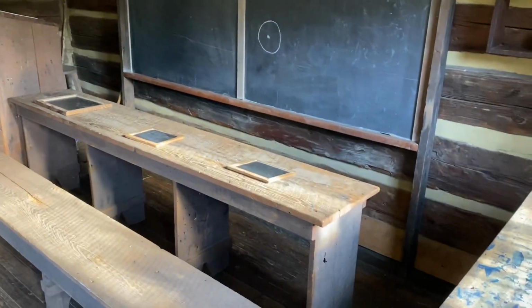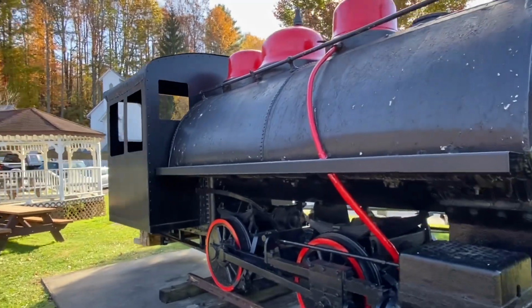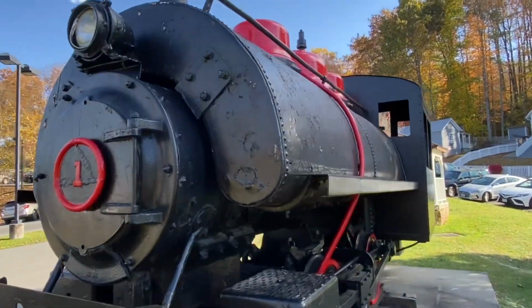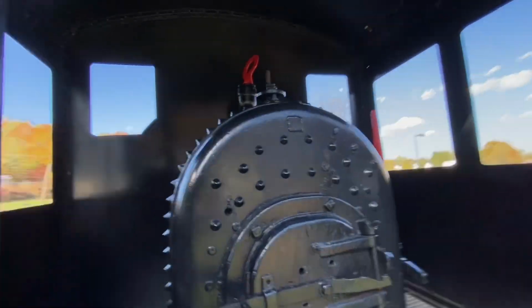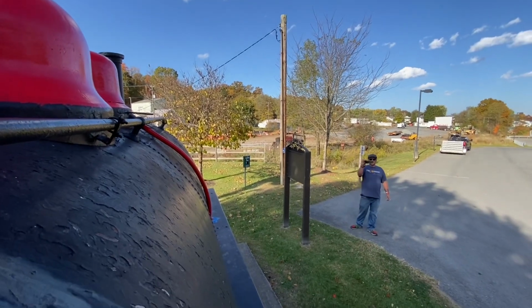Oh, old schoolhouse. There are the old black slate tablets at each desk there. Reading, writing, and arithmetic. It's just a donkey locomotive. Dinkies were small locomotives used on short line railroads for shifting cars. Oh my! Let's get inside that dinky. The dinky locomotive.